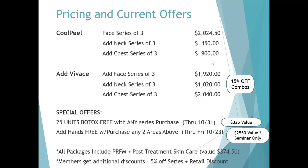Best case scenario, if you were really good about not getting sun exposure, kept your face out of the sun, and used great products, it is very likely that you may not need to do another one of these treatments for a very long time, like maybe years.